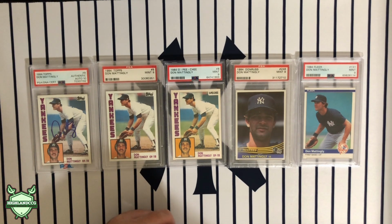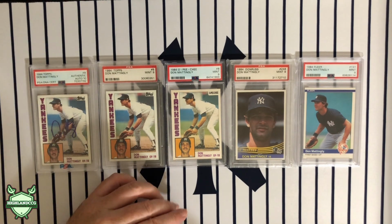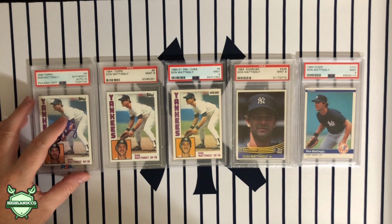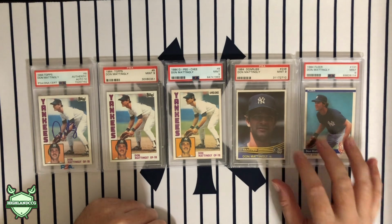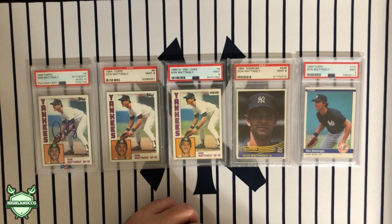PSA knows what they're doing. I wish Beckett would do something like that. It's a very powerful thing, and you have to be careful. You don't want to buy cards that you have no desire to get just because they're on a list. There are some of those on some of the lists I built, and I just have to say, no, I really don't care about that card. But picking up a Don Mattingly rookie card, I think there's nothing negative there. I think that's pretty cool, and I do like how the back is different and that sort of thing. So yeah, I thought it was a neat little addition.